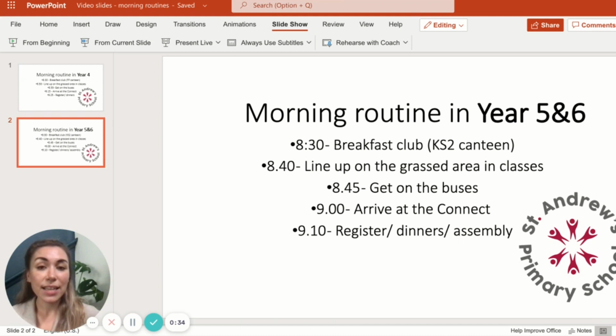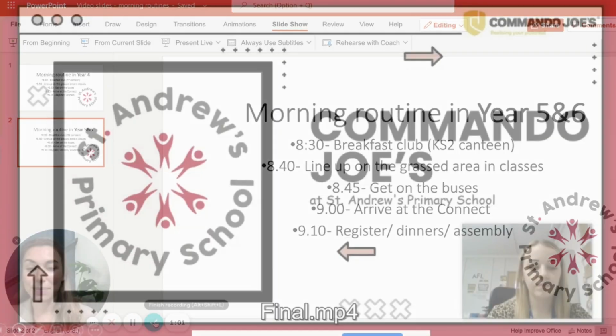Years 5 and 6, you also begin your day at 8:30 a.m. if you attend Breakfast Club, and you will be in the Key Stage 2 side of the canteen. At 8:40, you will line up on the grassed area in your classes and with the rest of your classmates. At 8:45, you will get onto your bus, and you will arrive at the Connect Centre at 9 a.m. By 9:10, you will be doing your register, dinners, and watching your assembly for the day.